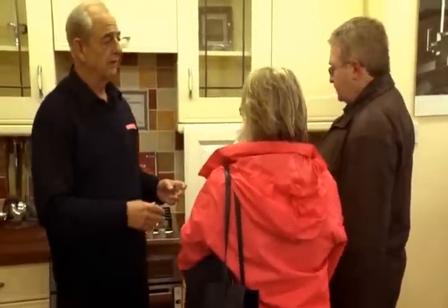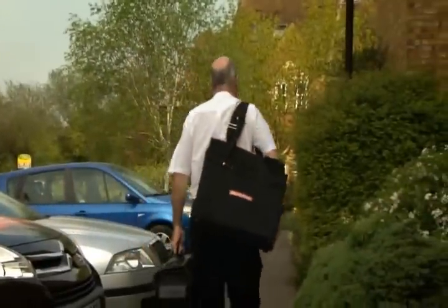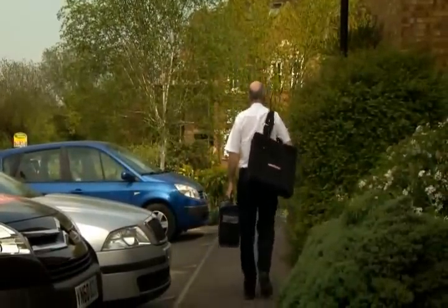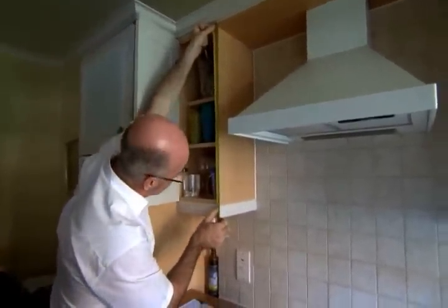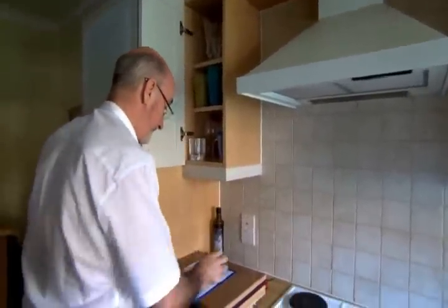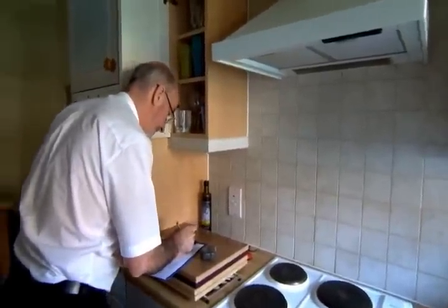Of course, we have to come and measure up to ensure that everything will fit correctly. We can't work on your own measurements, not because we don't trust you, but because we can't provide a warranty unless we've done our own full survey. But our consultants do a lot more than measure. They listen to you. They look at your space and then they offer a solution, often more than one.